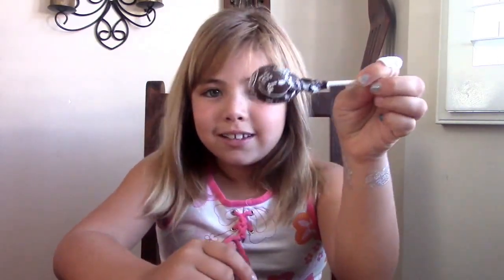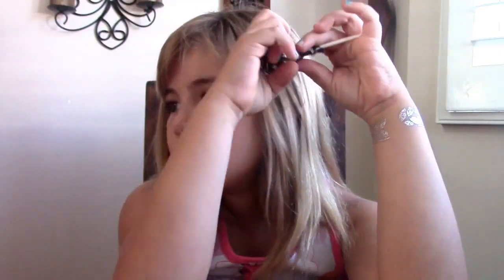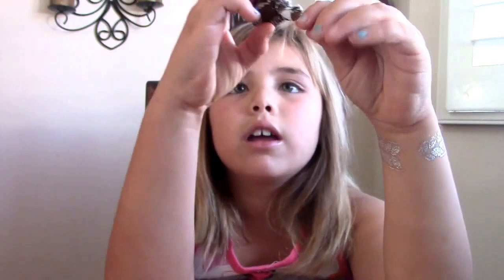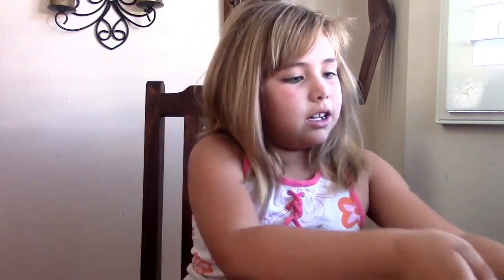The next thing I'm gonna be doing, because I got this one when I was trick-or-treating, all the other candy I mostly bought, but this one I got when I was trick-or-treating, and it's the Tootsie Roll Pop. I got this in the video because I maybe wanted to like stick it in and see how long I can hold it for. So let's do that at the end though.